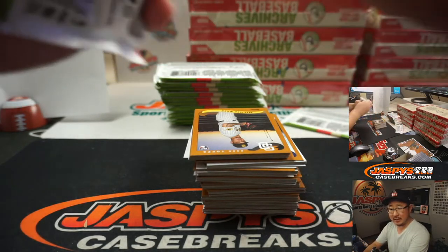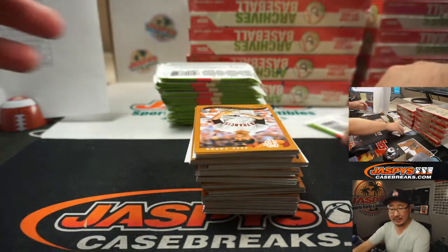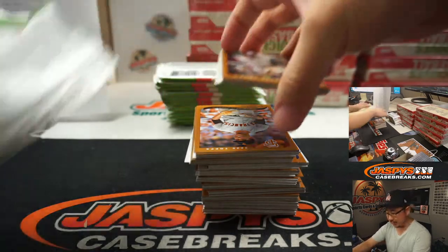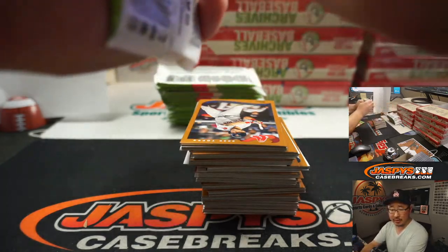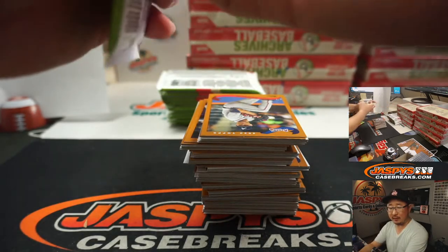Indians beat the Tigers 6-1. Twins beat the Royals in Kansas City 7-2. Rays in Tampa Bay edged out the Blue Jays 2-1. Angels edged out the A's in Oakland 4-3. Pirates pounding the Brew Crew 12-5.